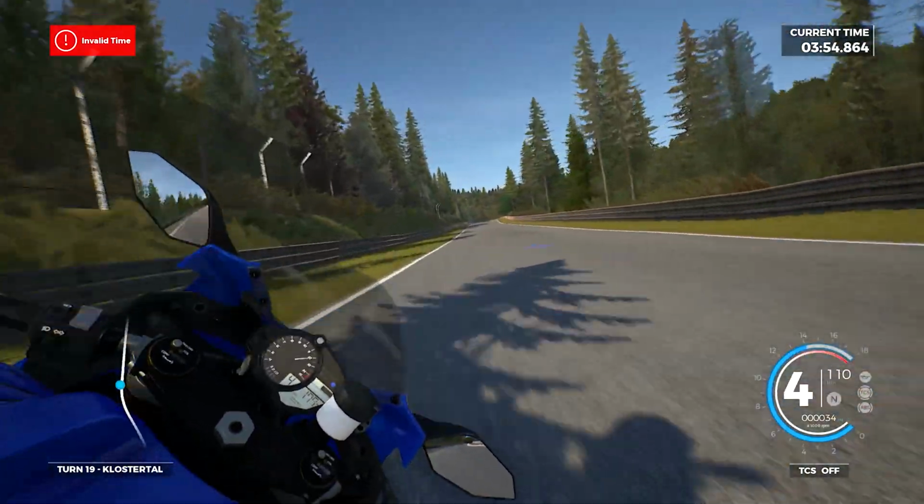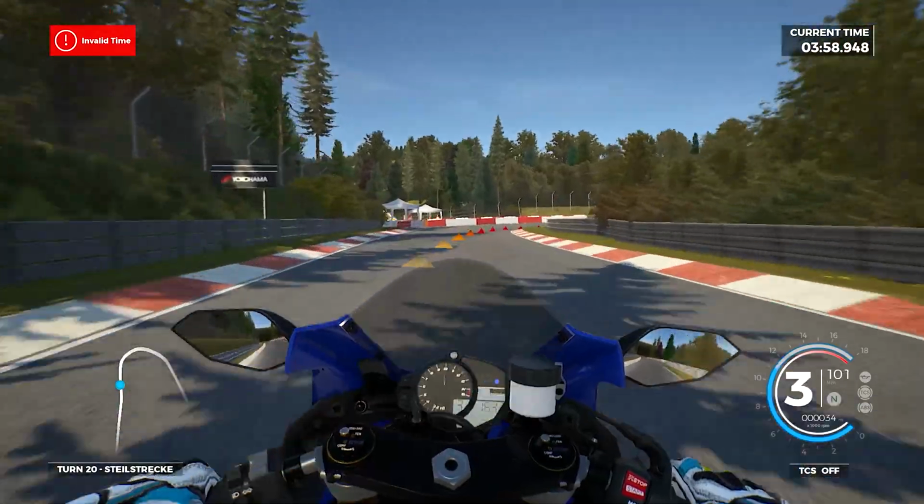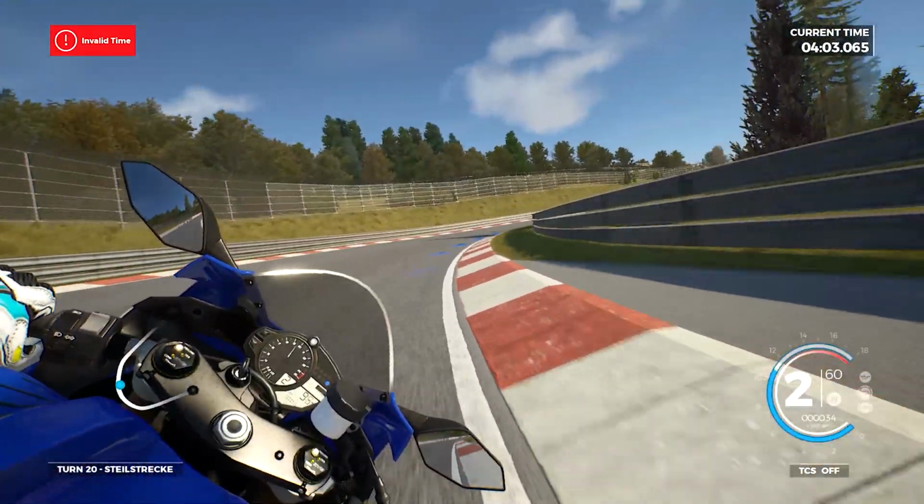Let's try to carry some speed. Downshift to fourth. Whoa, big wiggle from the grass. We got to be careful around there. Bring it down to second, and let's take a breather for a minute. Leave it in second.